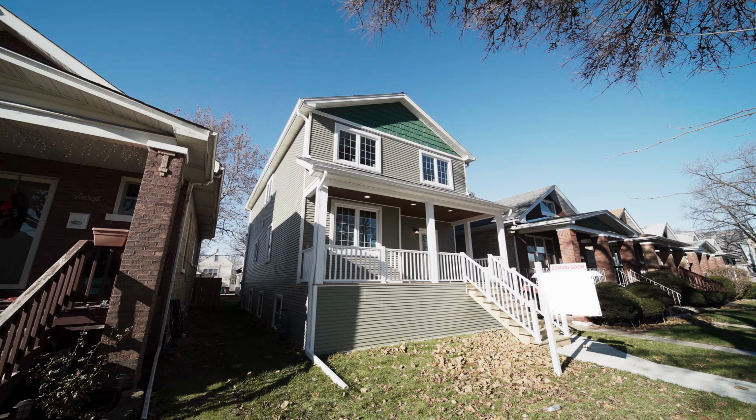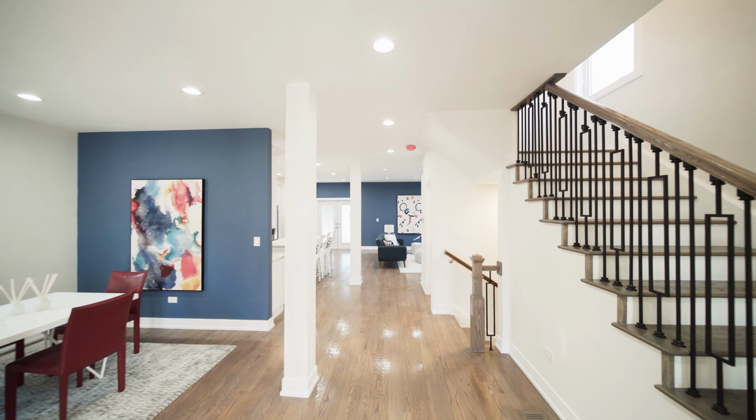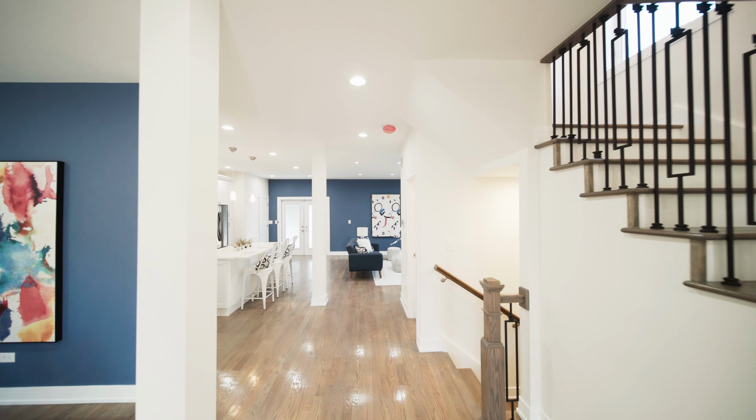Hi, welcome to 1438 Kenilworth in Berwyn. This custom two-story new construction home with a full finished basement and two-car garage is located on an oversized lot and is a true showstopper. Brand new from the ground up. Not a distressed old home that has been repaired, but a newly built property that comes with a builder warranty.